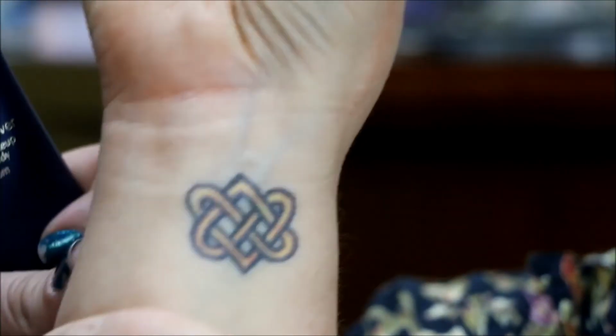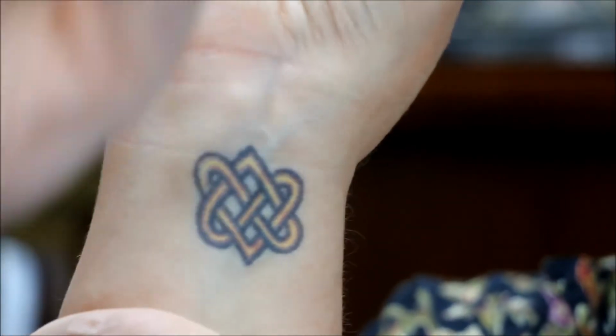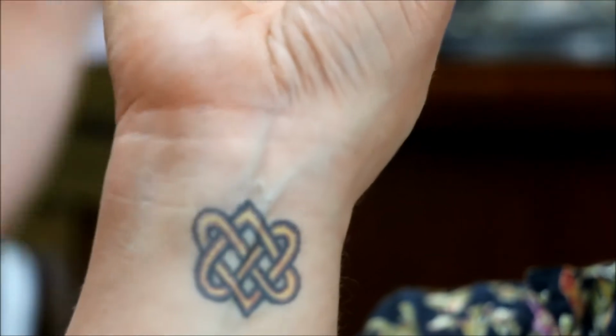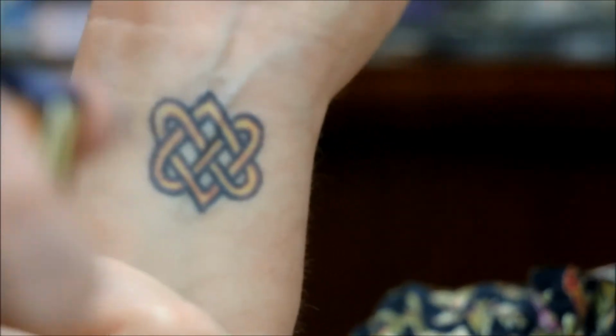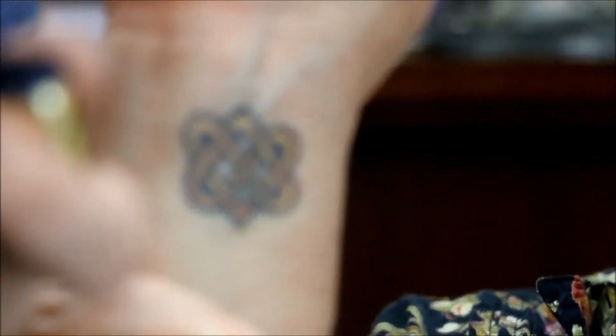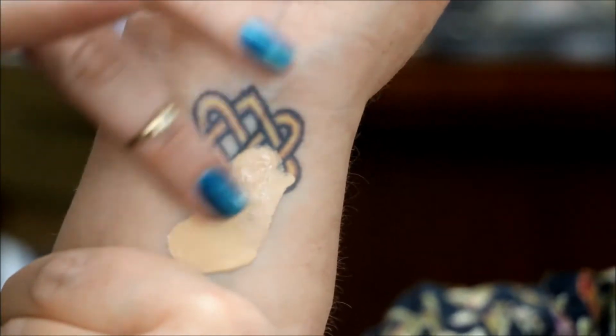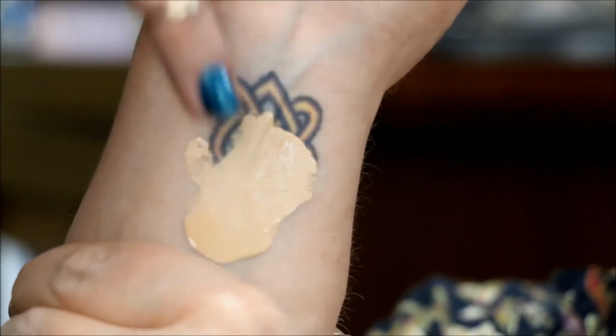Okay, so I had to go find someone with a tattoo. Now, what I did want to note about this stuff is that it does say that it is for camouflage makeup for face and body. So I tried this earlier and I was surprised. Obviously it's not the right skin tone, but if you're one of those people looking for a tattoo cover-up, girl, I think you might have been successful.